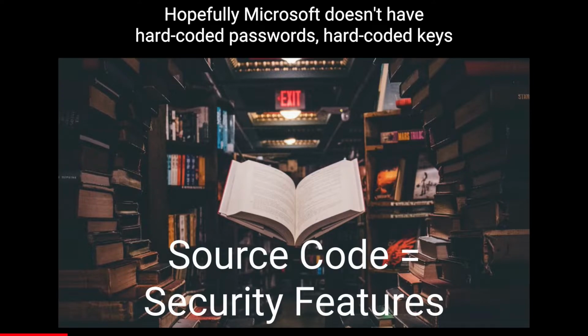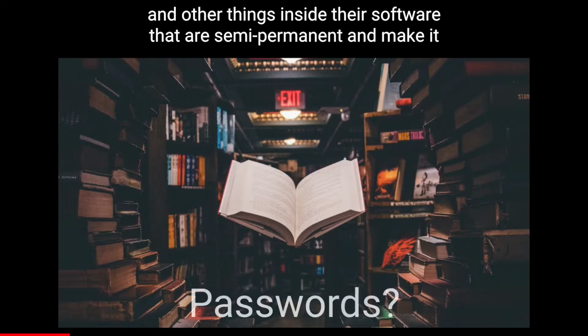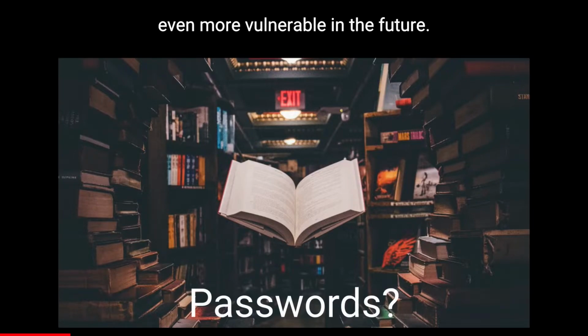Hopefully, Microsoft doesn't have hard-coded passwords, hard-coded keys, and other things inside their software that are semi-permanent and make it even more vulnerable in the future.